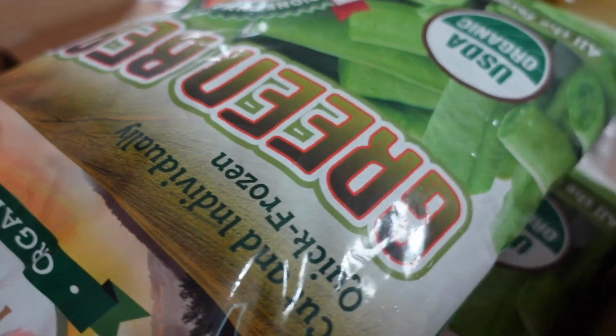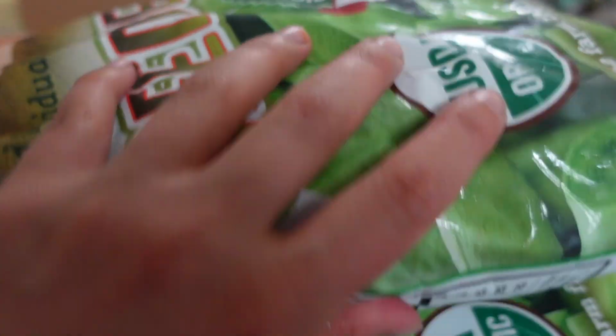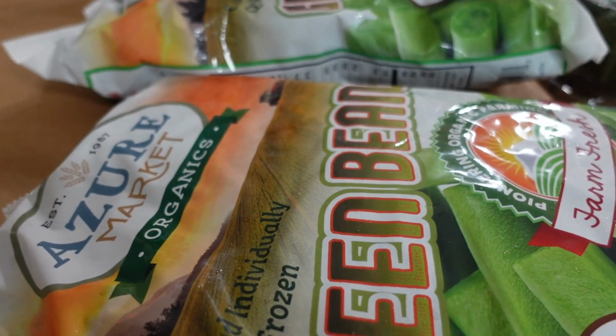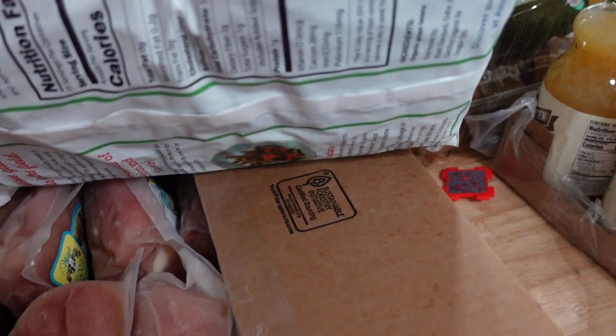Same thing for the green beans. I usually buy this in the 2 by 5 pound quantities, and they have new bags. So far it seems like I would prefer the old packaging, but this is fine.